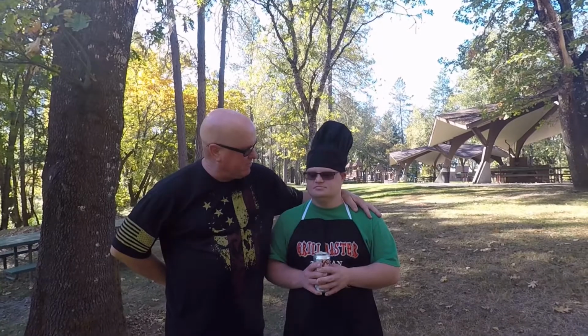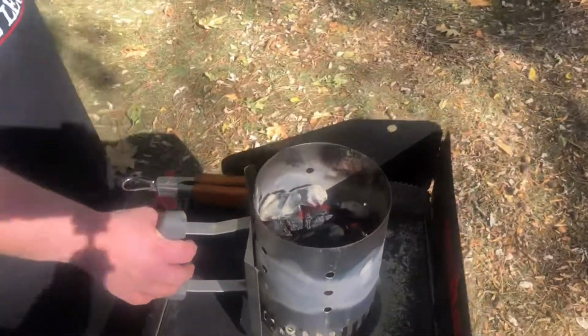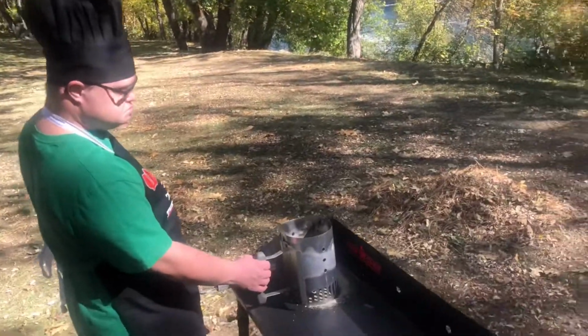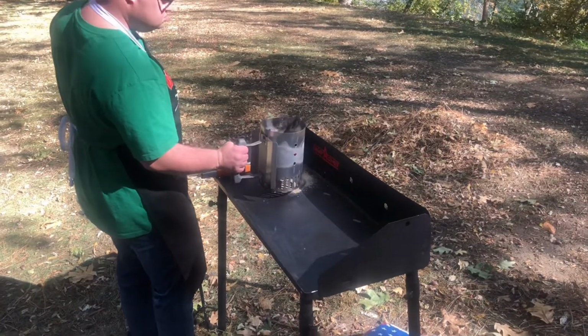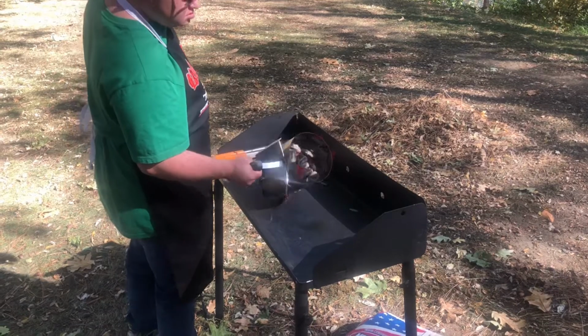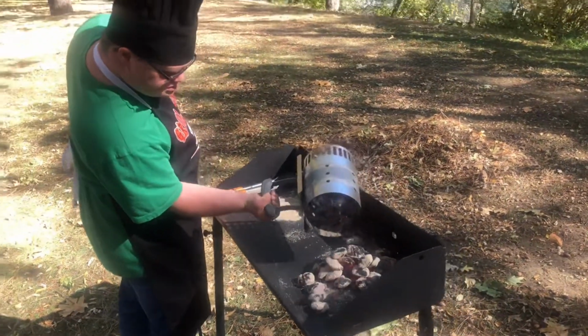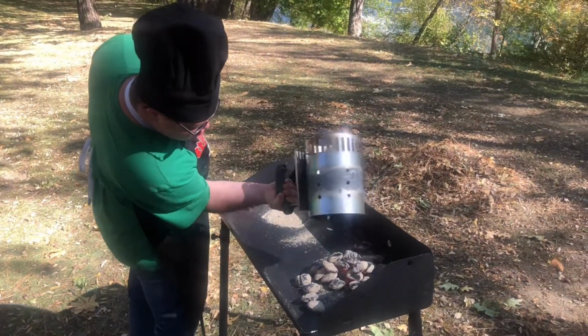You want to go check them? Yeah. All right, we're gonna get back to cooking. Hey Chef, how did the coals look? Good. All right, so let's go ahead and dump those out on your tray and give me 22 coals to cook this chicken. Go ahead and dump them out. All right, let's get 22 coals and we'll start cooking our chicken. Here we go.